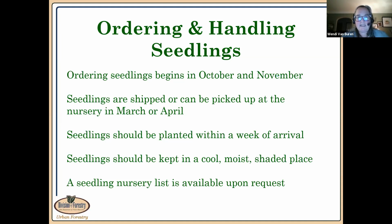Those seedlings that are shipped to you, a lot of times you can decide when, usually in February, March, or April. And then those seedlings should be planted within a week of arrival. Go ahead and open up the package, keep them cool, keep them moist, and keep them in a shaded space. If you need any resources, let me know.